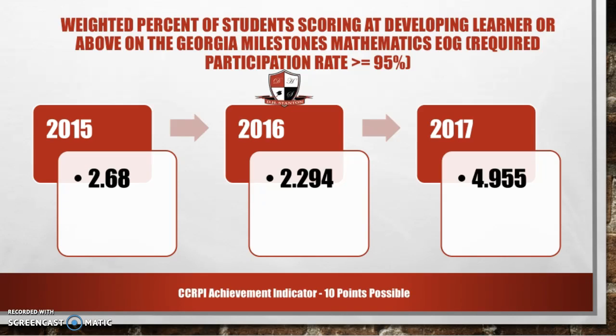This data overview is specific for mathematics, and we want to take a look at how mathematics achievement affected our CCRPI score. In 2015, on this indicator, weighted percent of students scoring at developing learner or above on the Georgia Milestones Mathematics EOG assessment, out of 10 possible points, D.H. Stanton only achieved 2.68 points in 2015. In 2016, 2.294 points out of 10 possible points. And in 2017, 4.95 points on this mathematics indicator for CCRPI.